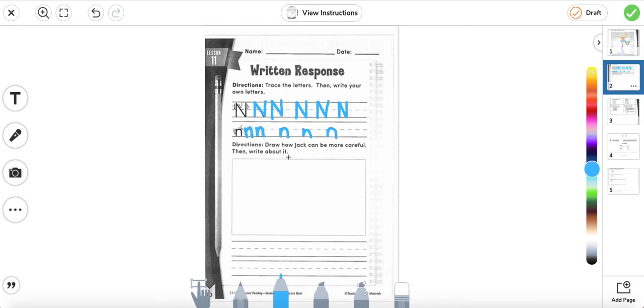Okay. Next, it says, draw how Jack can be more careful, then write about it. So how can he be more careful? He can be careful if he has the candle maybe on the floor, somewhere where if it falls over, it won't catch anything on fire. He can also be careful by not putting it somewhere low so that he has a better chance of jumping over it. He can also be careful by not jumping over it. So you can draw whichever picture you want to draw, however you think that Jack can be more careful.